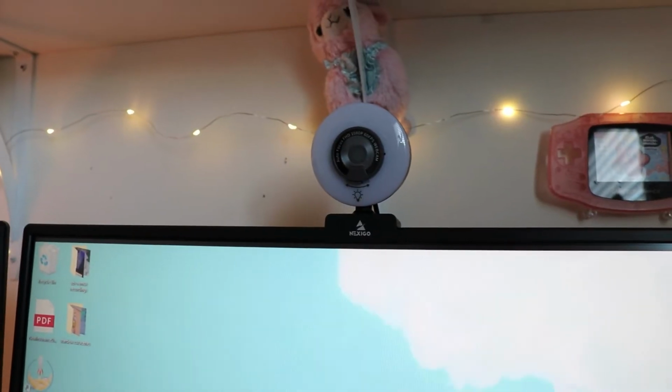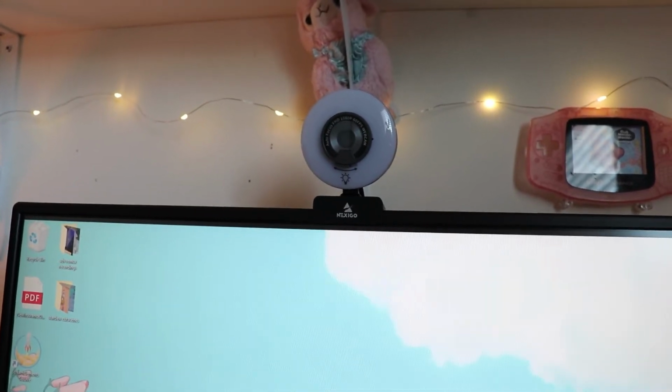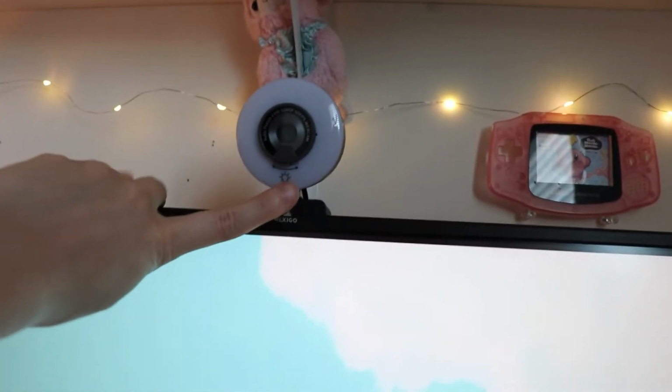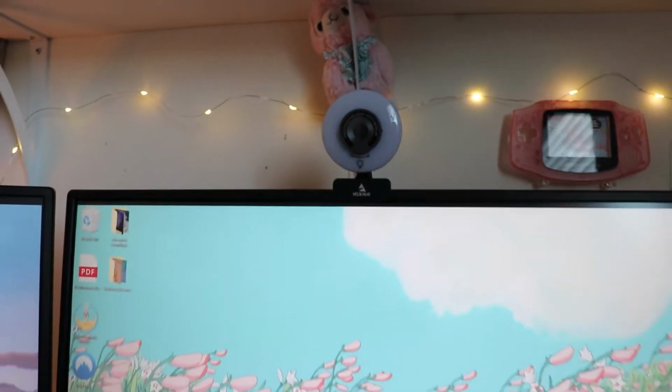This is the camera that I use to record all of my videos and my streams. It's a pretty basic camera, but it gets the job done, so I like it. It has autofocus and it has a nice feature where you can change the light of the actual lens.